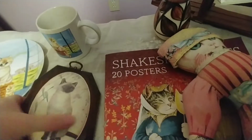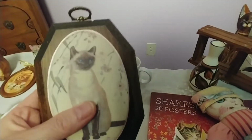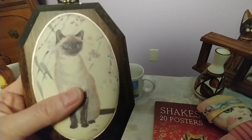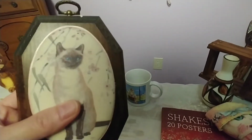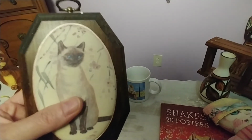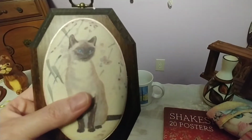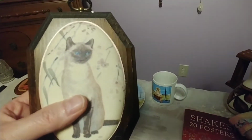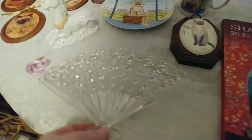Okay, this pretty Siamese was also at the cat house. I just thought this was nice, and it reminded me of some of my viewers who collect cats. A lot of people do like Siamese. I just thought this was really pretty. I think this is probably 80s, maybe 70s. If you see dust on it, I just haven't had a chance to clean it off yet. But there's the pretty Siamese. And this piece I did get at my local thrift store.